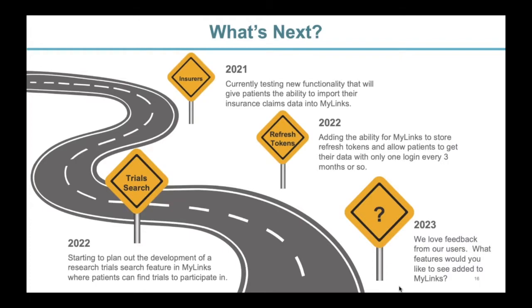So what's next for MyLinks? Currently, we're working on building the ability for patients to get their insurance claims and explanation of benefits data. We're also implementing a refresh token ability that will reduce the number of logins needed from a patient to get their data. We're developing a research trials search where patients can search for trials and learn how to participate in them if they'd like to.